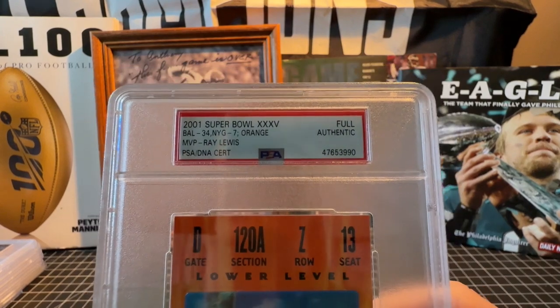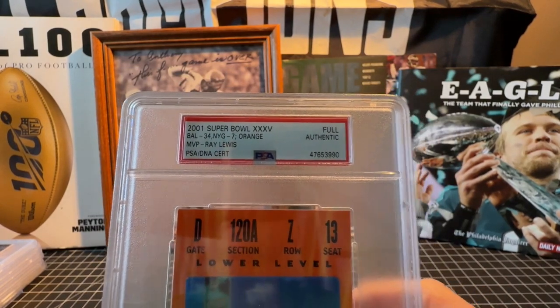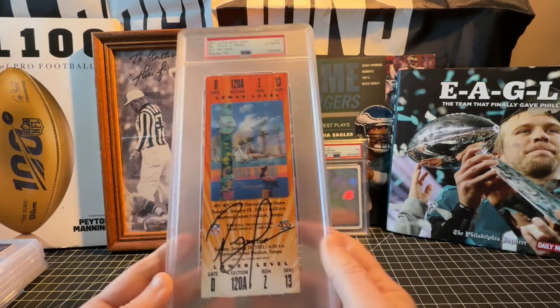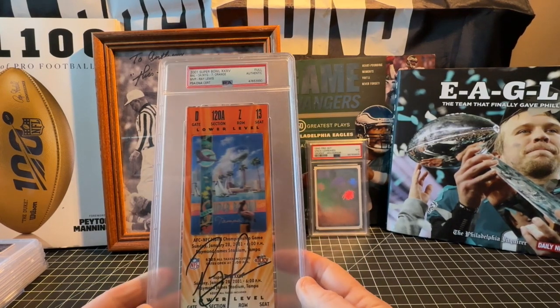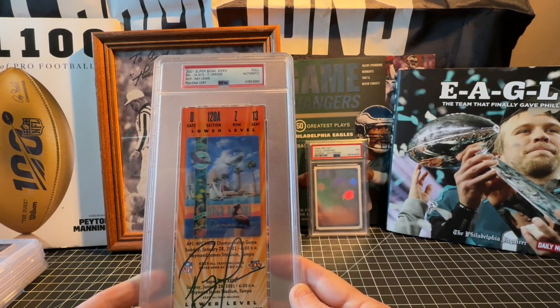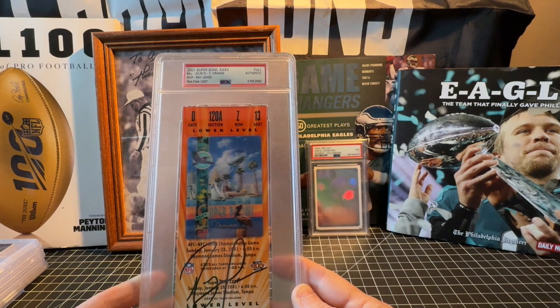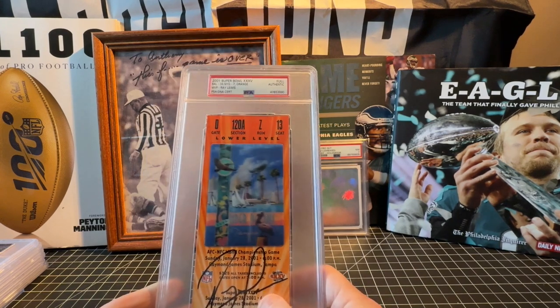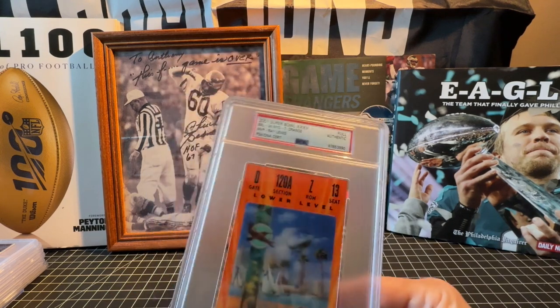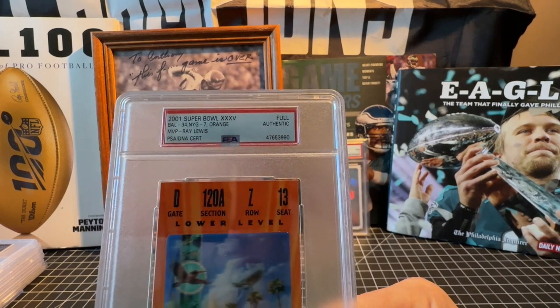This Super Bowl is from 2001. This is Baltimore when they beat the Giants. You know, this is a special ticket because not only is it autographed, but not too many years before this, it was the Cleveland Browns. So if Cleveland never moved to Baltimore, there's a good chance that it would have been the Cleveland Browns playing in the Super Bowl. But yeah, this was an interesting Super Bowl for me.